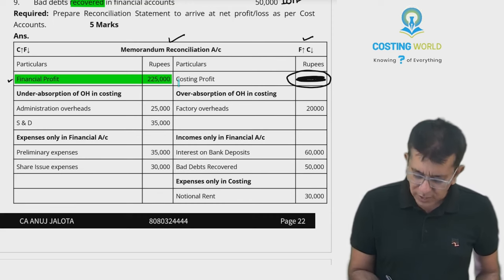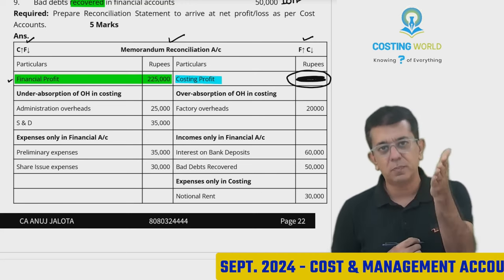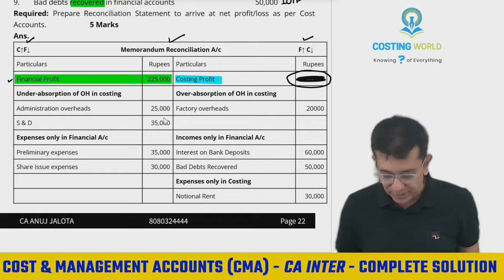Then if you are going to be recording costing profit on this side, on the other side you are going to be recording all those reasons due to which costing profit will be going up, which is exactly the same as financial profit going down. Okay, so let's start doing all the transactions from the beginning once more.